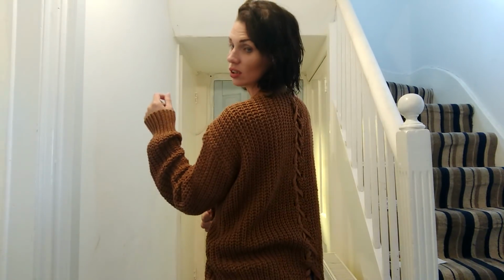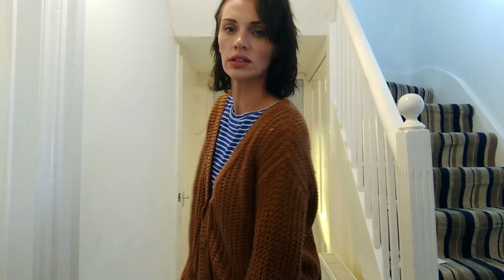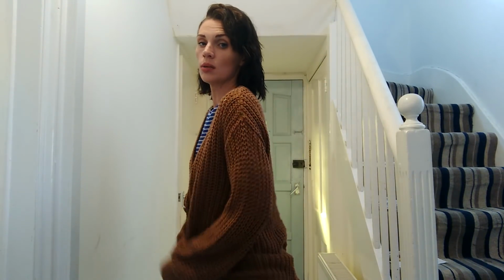Cozy. Yeah, it's alright. I don't know if it's worth me trying it on as I go. There's no pockets, and if there's never pockets, it really irritates me. I do like a pocket. Stick my hands in. The slouch. But yeah, I really like that. Obviously not with this top, but it's comfortable.